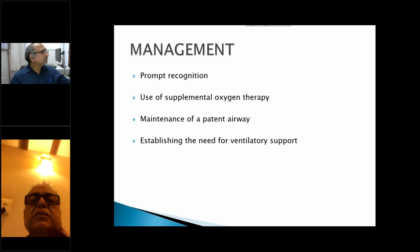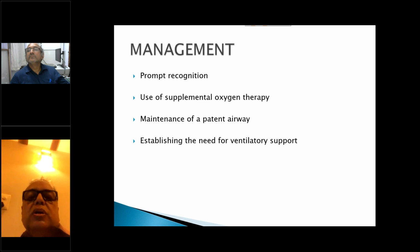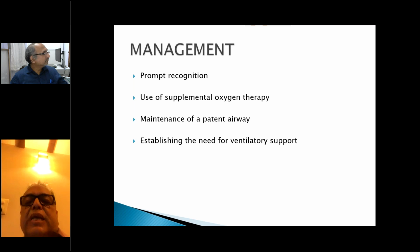So in management, first and foremost, the most important is the prompt recognition of these patients. So we start immediately with supplemental oxygen therapy. We try to maintain the airway, especially in obstructive airway diseases, and we need to maintain the ventilatory support. Next.